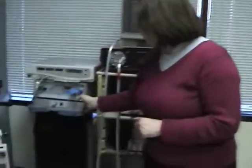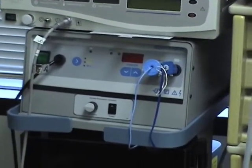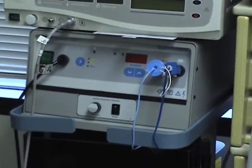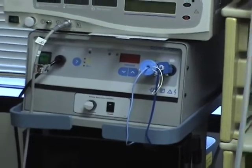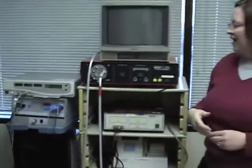The LEAP machine uses a small loop electrode device to help take off, it literally burns off the cervical cells or tissue that have dysplasia or precancerous type cells, and then allows the new cells to grow back healthy.